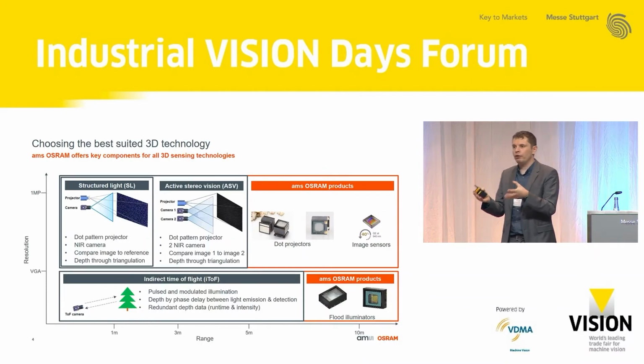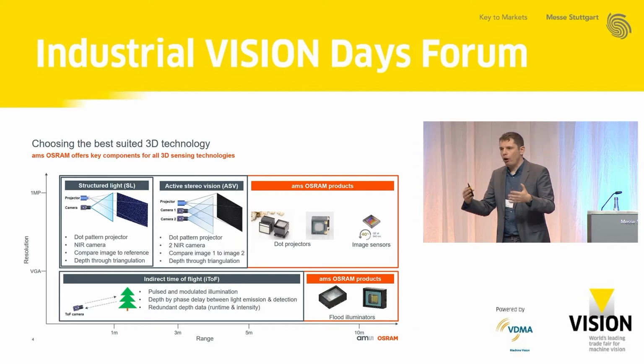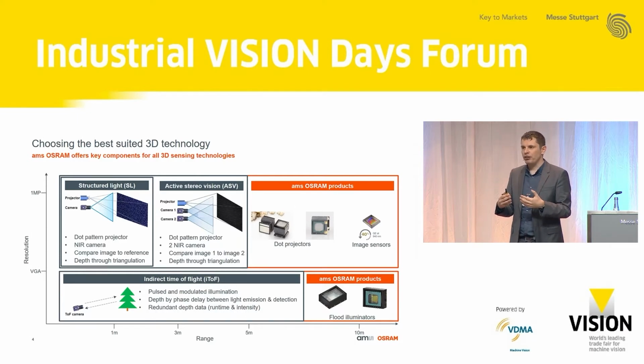What is active stereo vision compared to normal stereo vision? It's basically using a normal stereo vision camera, but complemented with a dot pattern. That dot pattern makes it possible to impose a structure on a very homogeneous background. So for example, if you have an AGV moving around in an area with white surfaces, having a structured light solution will enable you to have a good 3D perception of a very homogeneous background.